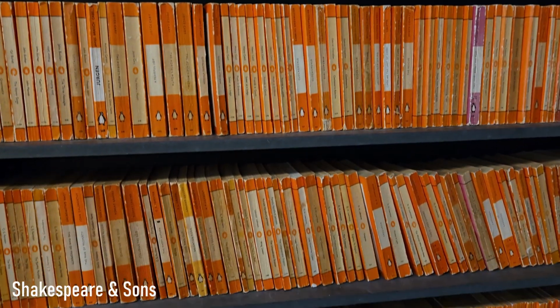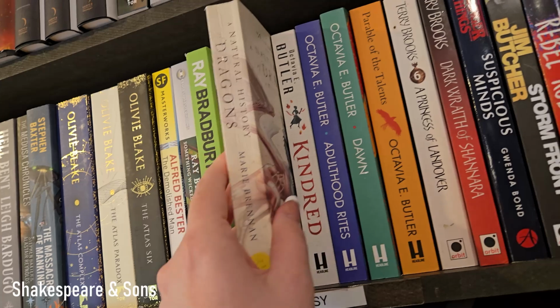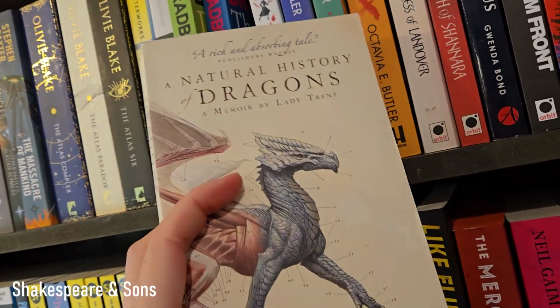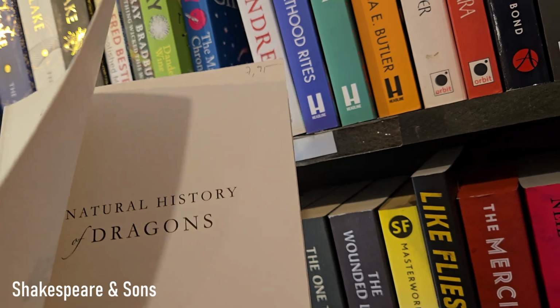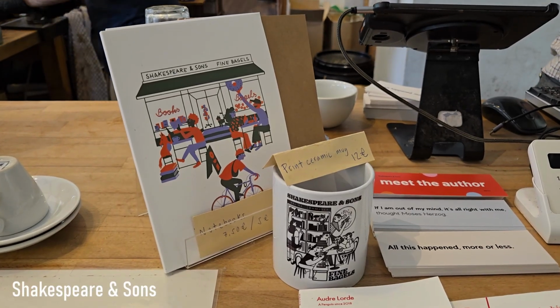There were also some great deals on books here. Like I said, some were used. I saw a copy of The Natural History of Dragons for only like €8 approximately, which I think is a great deal.